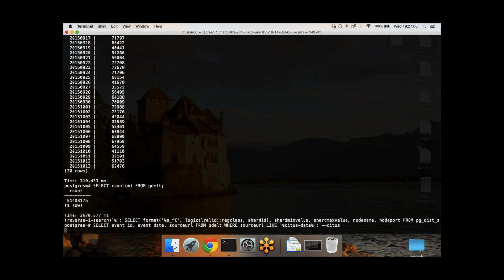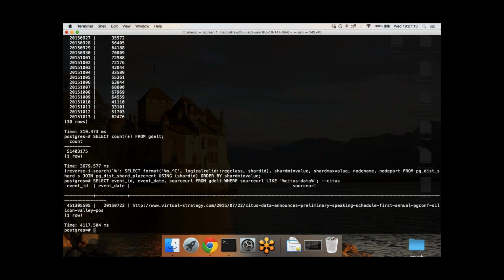So this actually searches the whole database for URLs containing the word Citus data. We see there's one news event here about the upcoming PGConf Silicon Valley conference, and this goes through 20 gigabytes of data. If you remember, there's one shard per day, and there's about 300 days in the year so far, because this contains data for 2015.